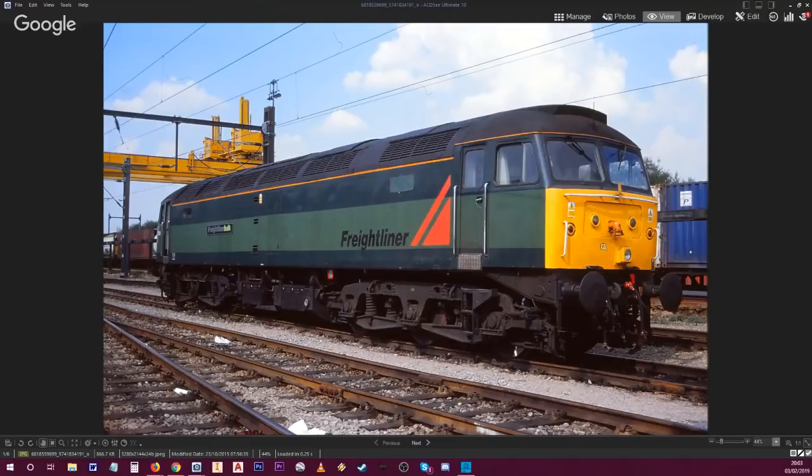So 114. 152 in Freightliner livery. 157 in Freightliner livery. 193 in the holding pool in Freightliner livery. 205, 206, 207, 209, all of which are in Freightliner livery. 212 in Freightliner livery. 224 in Rail Freight without any logos. And 225 in Freightliner livery. 234 in Freightliner livery. 258 in Freightliner.